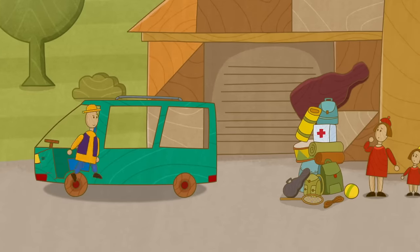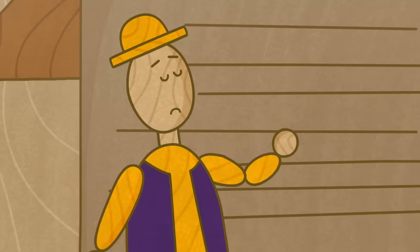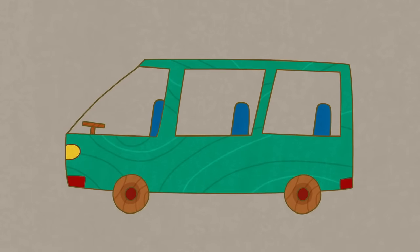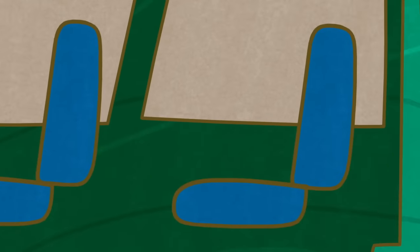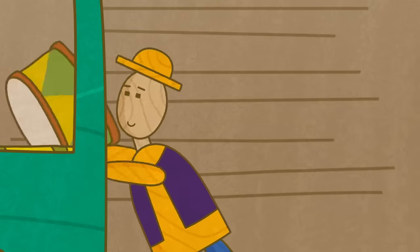The minivan has lots of space inside, and it's very comfortable. That's why it's great for traveling. The minivan has 3 rows of seats, so it's big enough for up to 8 people. You can fold the back seats. Then you'll have more space for luggage.